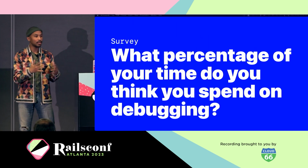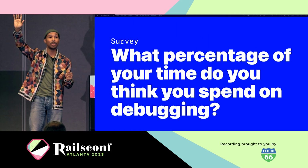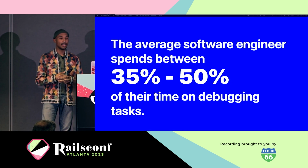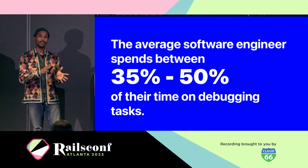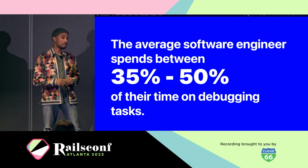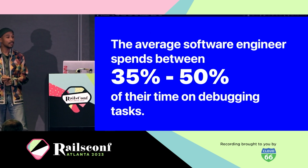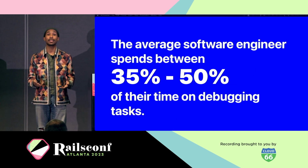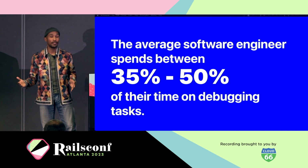That tracks, at least from what I understand. But is anybody surprised by that number, 25, 50%? Or does that sound about what we expected? Okay, a few people. Well, if we summarize the various studies across the past few decades, we find that the average software developer spends between 35 and 50 and upwards of 70% of their time on debugging. And researchers have used both qualitative methods like conducting surveys or conducting interviews, but they've also used quantitative methods like looking at IDE analytic data, for example. And broadly speaking, there's consensus that engineers spend generally a majority of their time on debugging.